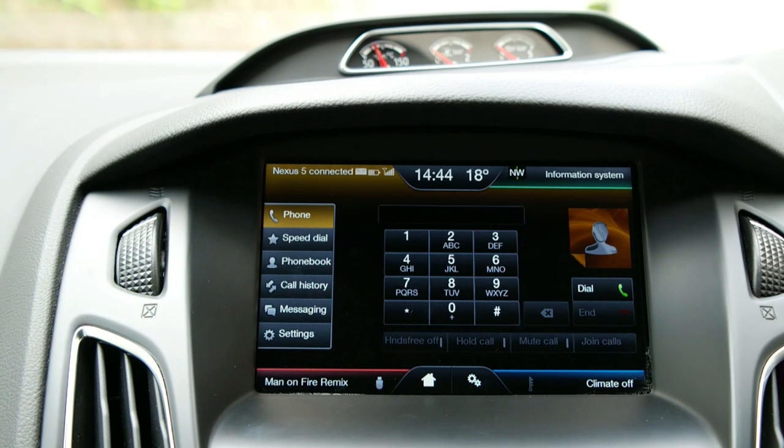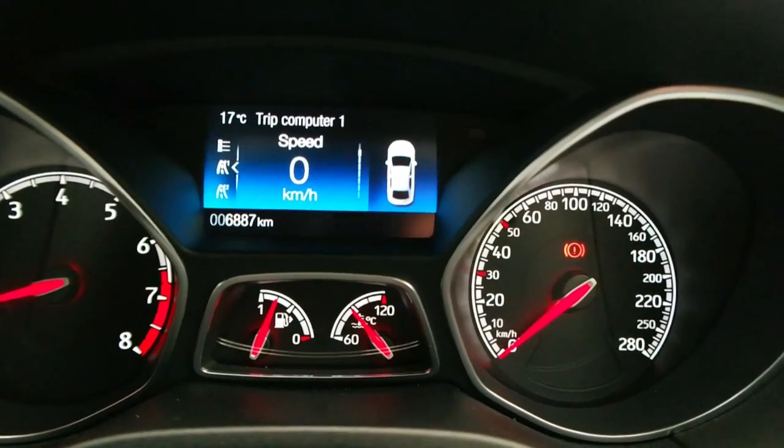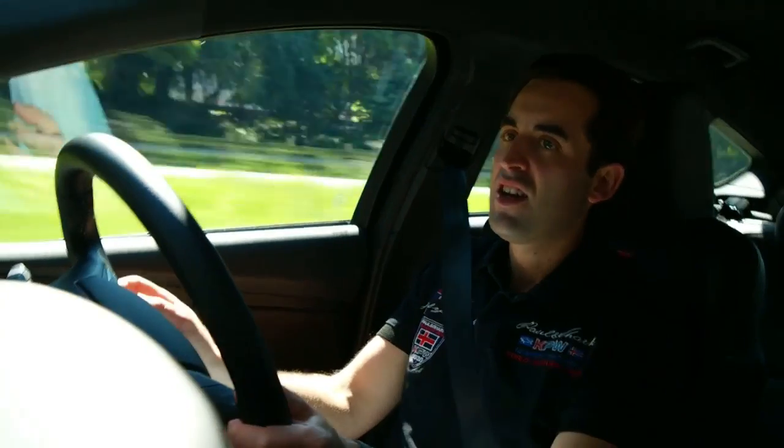With ST standing for Sports Technology, this is more reason why Ford's cars are always up to date, bang on with the latest in tech, and it's just further reason why this car is such good value for money. In front of you get this very nice trip computer heads-up display, which allows you to display your speed on a full color display here. Also allows you to toggle through all your various driving options.